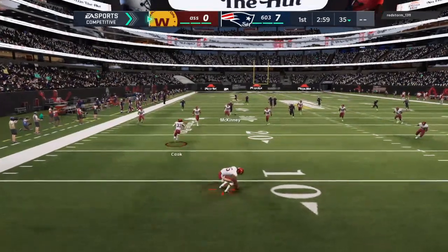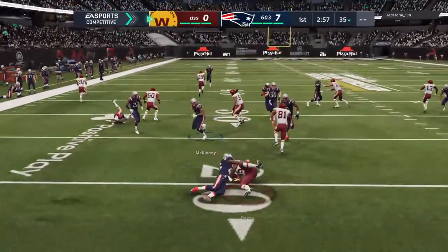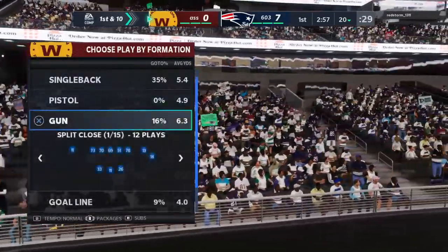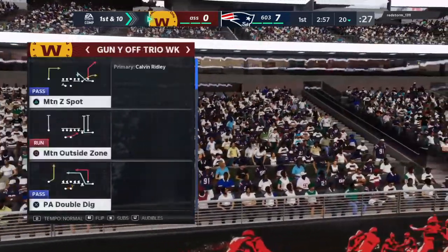Looking up into the roof, and he muffs it. It's loose. And he'll be brought down right on the chalk of the 20. At their own 20-yard line.